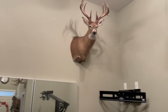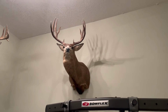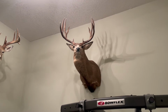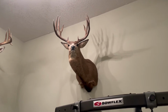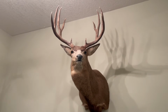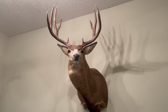Then we'll go to this mule deer that I shot up where I'm from. A buddy of mine took me up there, guided me around where he grew up. Same big area, but anyway, my buddy Lee helped me get him. And a pretty nice mule deer. He's nice and even. I think he's 177 gross score.